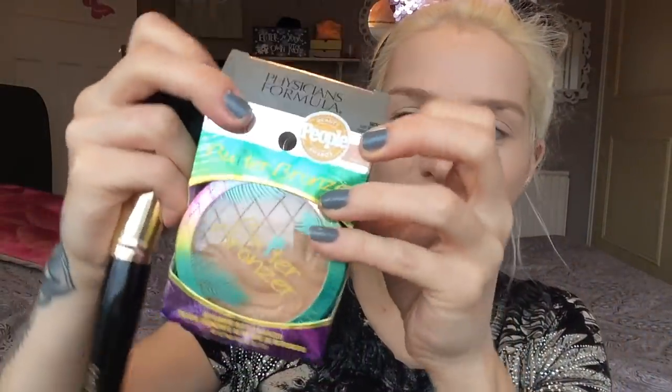So I've still got her in the packaging. I have been wanting to bust her out and just have her all over my face ever since I got her, but I've waited because I just wanted the moment to be captured. And I can smell her already. Oh my gosh, like it just says Moomaroo, Physicians Formula butter bronzer, and this is the light one.